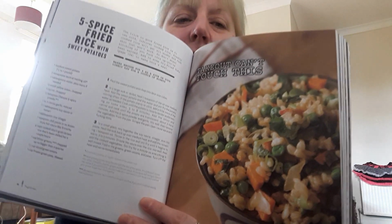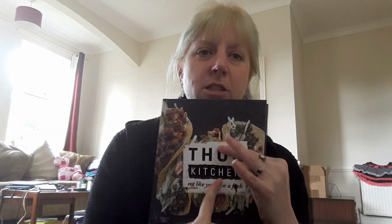I love the pictures in this book. They're really vibrant. It's laid out in a really easy to follow kind of way. It gives you lots of tips and ideas. It even tells you how to cut a mango so it doesn't go flipping everywhere. I hate cooking with mangoes because it goes everywhere. You end up with all this mush and this big stone. No. Follow the instructions in this book to do it like a hedgehog kind of idea. You'll understand if you've seen them. Makes it so much easier. So, that was really useful. Thank you, Thug Kitchen, for that.